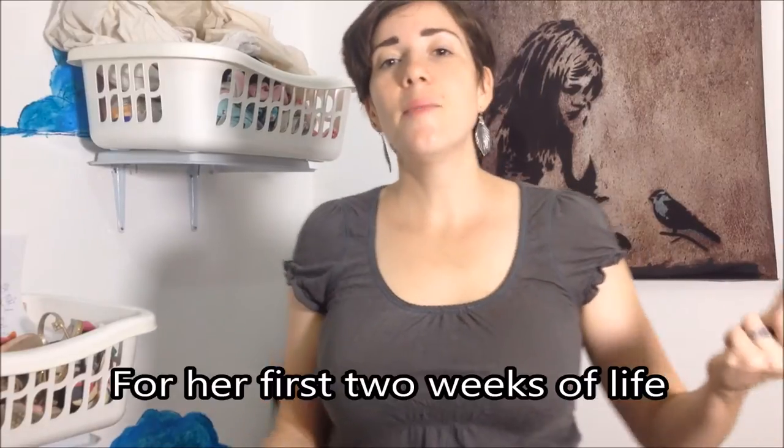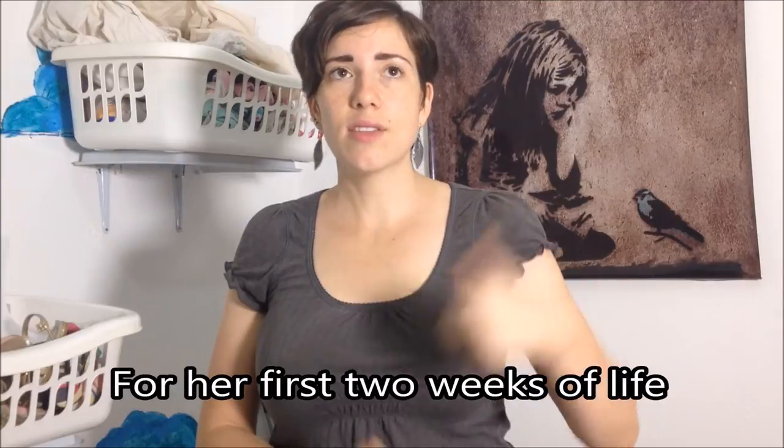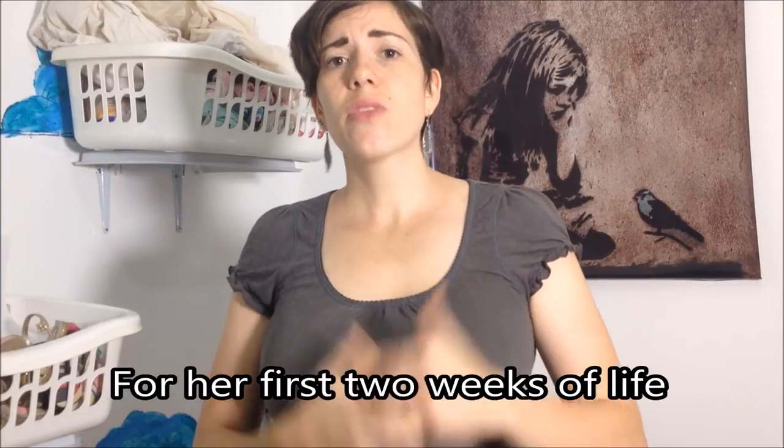It had two little pillows on the outside, and then it was like a little place for her to lay so that we wouldn't squish her and she wouldn't roll. Or she wasn't rolling, she didn't do anything. But it was a handy dandy little thing. I got it for 10 reais here in Brazil. It was like $3. And we really used that.